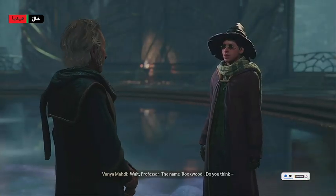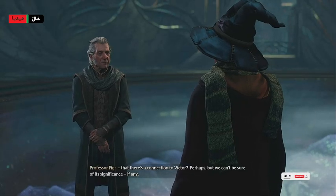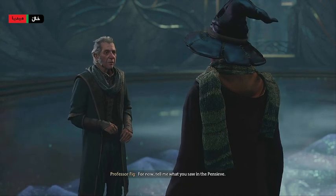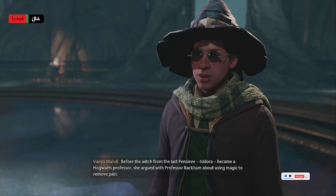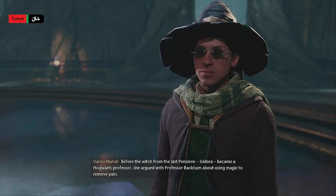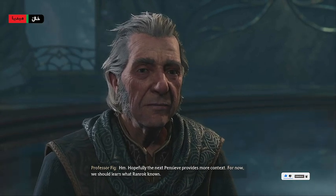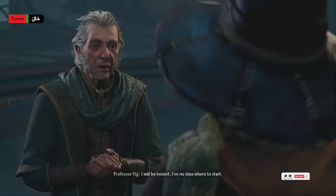Now then... Wait, Professor, the name Rookwood. Do you think there's a connection to Victor? Perhaps, but we can't be sure of its significance, if any. Now, tell me what you saw in the pensive. Before she became a Hogwarts professor, Dora argued with Professor Rackham about using magic to remove pain. Hopefully the next pensive provides more context. For now, we should learn what Ranrock knows.